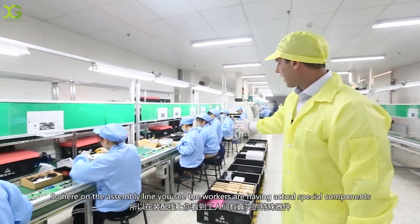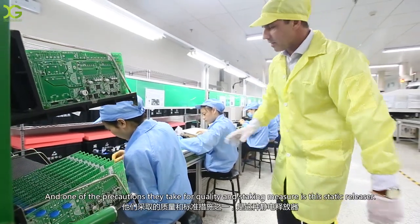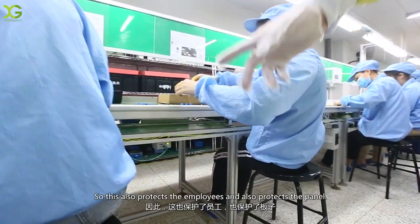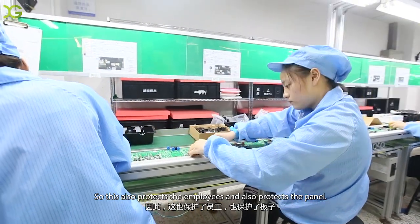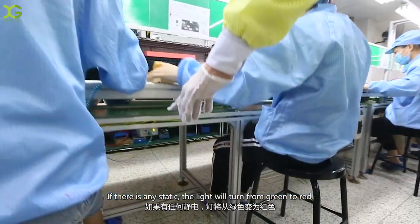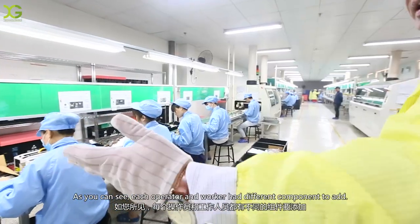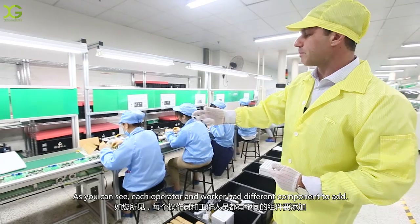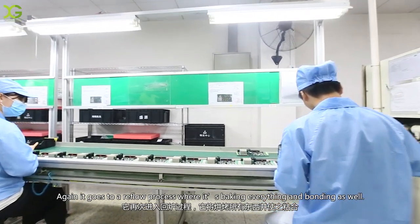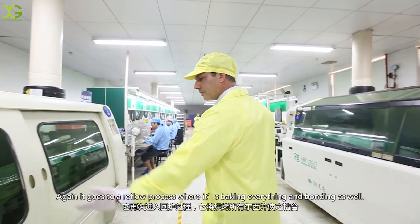There's a special process that takes place to make sure that that happens. So here on the assembly design, you see the workers adding the special components into the through holes. One of the precautions that they take for quality and safety measures is this static releaser. This also protects the employee and protects the panel to make sure that there's no static being transferred. If there is any static, the light will turn from green to red and everyone will be notified, and the process can continue. As you can see, each operator and worker has a different component to add. Once the board is populated, it goes through a reflow process where it's baking everything and bonding as well.